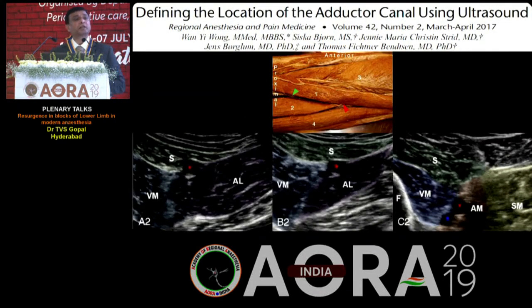So you can actually define the location of the adductor canal using an ultrasound. In the picture labeled A2, you will see that you are in the femoral triangle and the sartorius muscle is largely lateral to the femoral artery. In the adductor canal, the sartorius muscle overlies the femoral artery, and at the point of the adductor hiatus, you will see that the femoral artery dips down and often gives off the genicular branch.